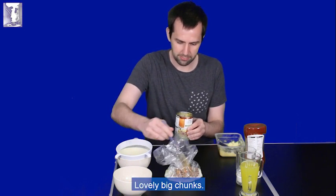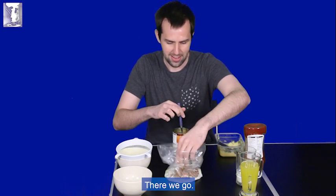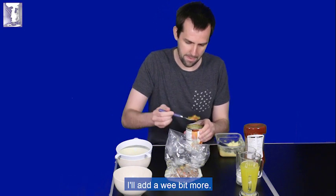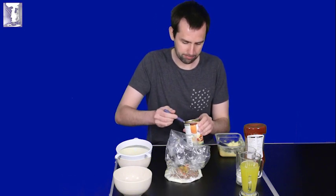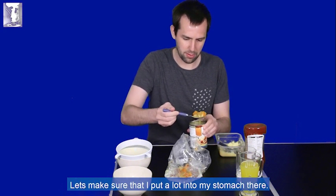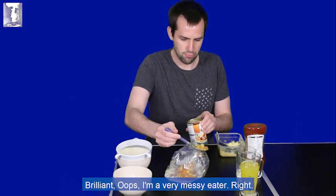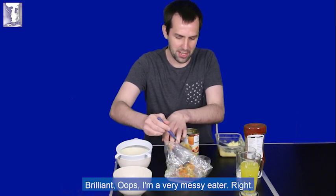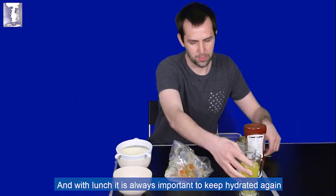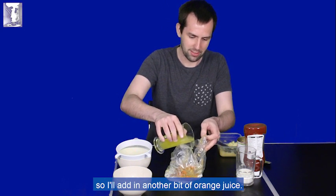Lovely big chunks at the moment. A bit of a mess eater, I admit that. There we go. A little bit more. I do like to eat lots and lots of soup. Let's make sure I get a lot into my stomach there. Brilliant. This is a very messy eater, right? And with lunch, it's always important to keep hydrated again, so I'll add in another bit of orange juice.